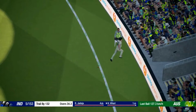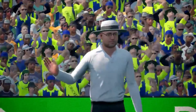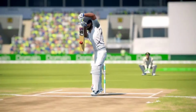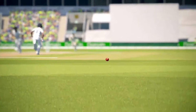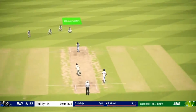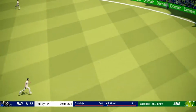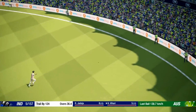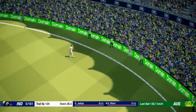Well played by Hanuma Vihari down the ground for four runs. And that gets to the boundary, four runs. Lots of pressure will be on Hanuma Vihari now, because he's going to have to score some big runs tonight if India want to get a lead or at least get rid of the deficit. Another magnificent shot by Hanuma Vihari. He's looking very calm at the crease, and he needs to continue batting like this. He's found the gap and got four.